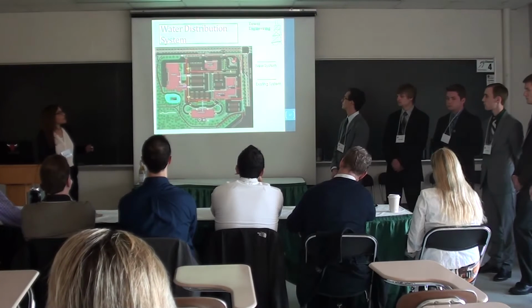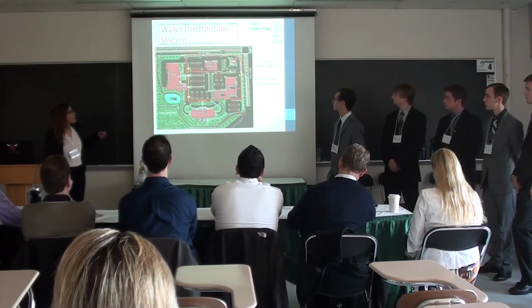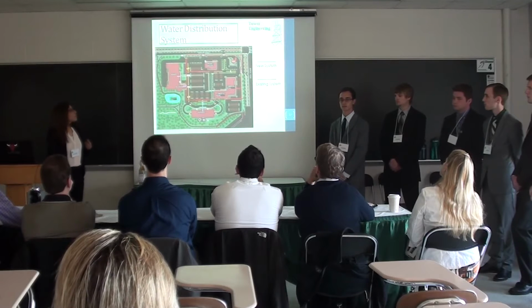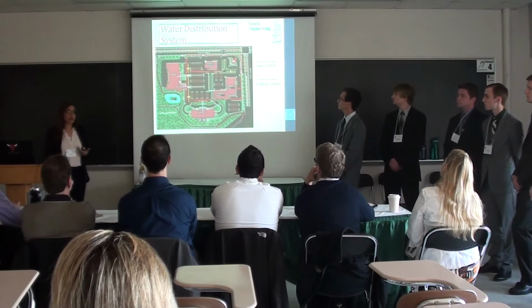This is the water distribution system. The existing system is in red and the new system is in purple. Pretty much all that was added was connections from the buildings to the existing water mains. The restaurant and the brewery water mains are separated to ensure that the brewery always has a steady supply of water whenever it's needed in the process, as well as a steady pressure.